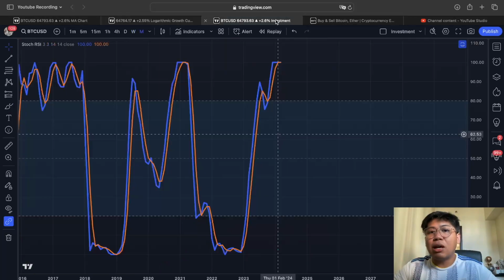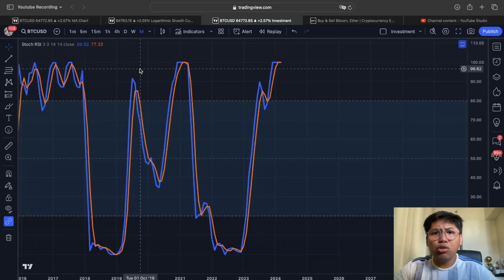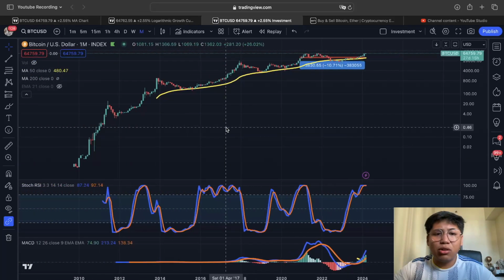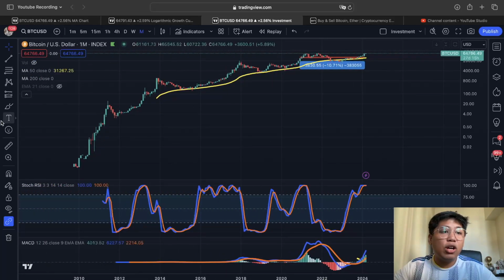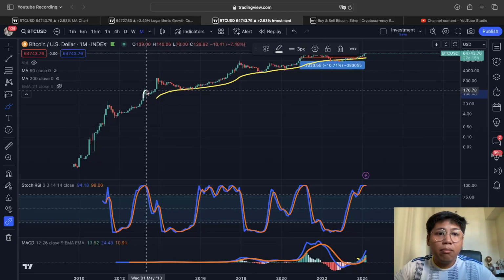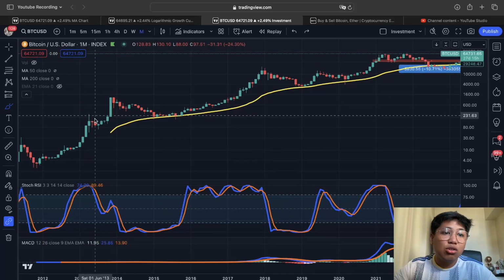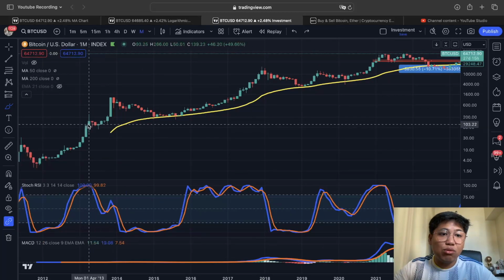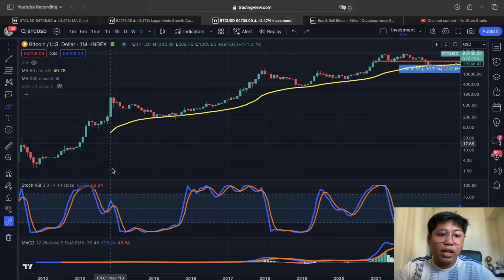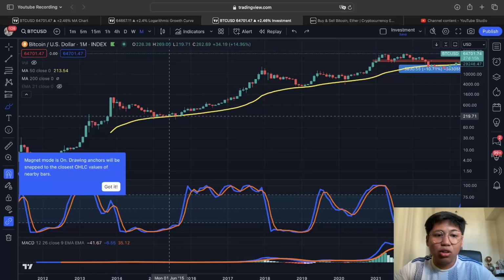Now, ito yung gusto kong pag-usapan ngayon, which is this stochastic RSI, kasi if you're going to look back at the historical Bitcoin movements, whenever we are seeing a bearish cross of stochastic RSI, it really makes a move kay Bitcoin. In fact, nung 2013, nung stochastic RSI bearish cross natin, bumaba si Bitcoin talaga dito. And then, nung final stochastic RSI bearish cross, nagkaroon din tayo ng pagbagsak ni Bitcoin.